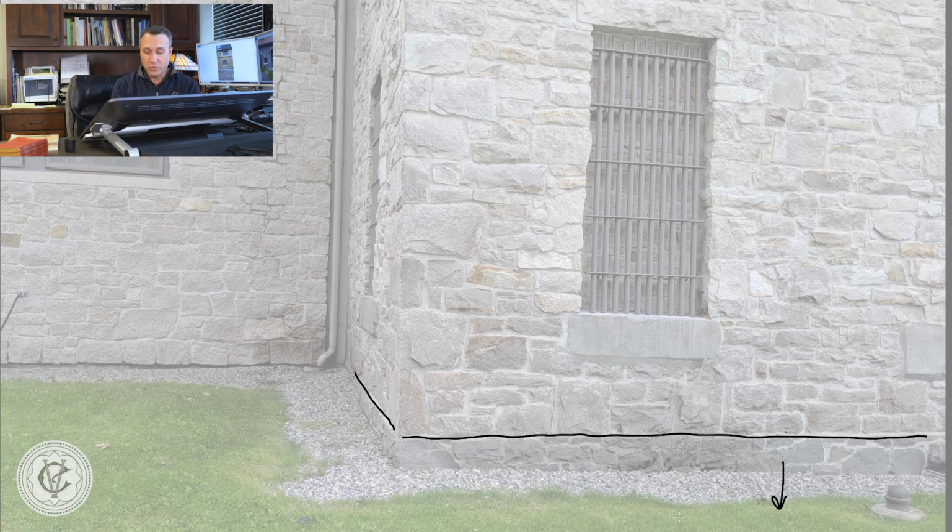But what you do see is a very specific line, and that would have been the first section of work, phase 1, done, and that line is very flat and very straight.